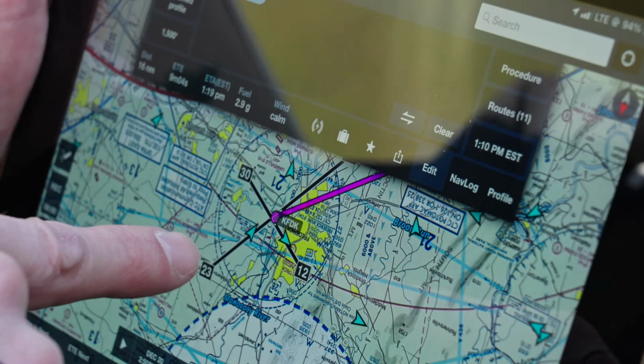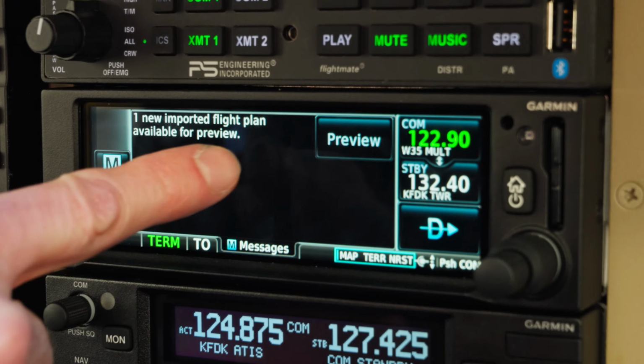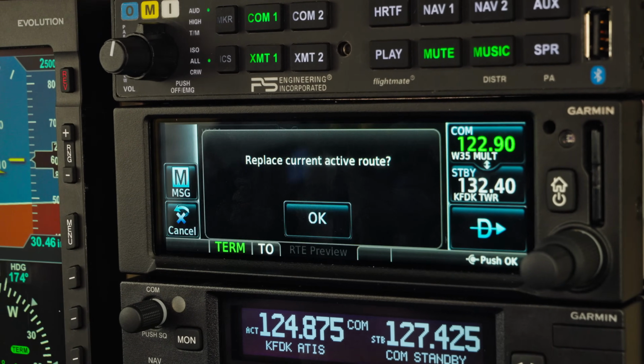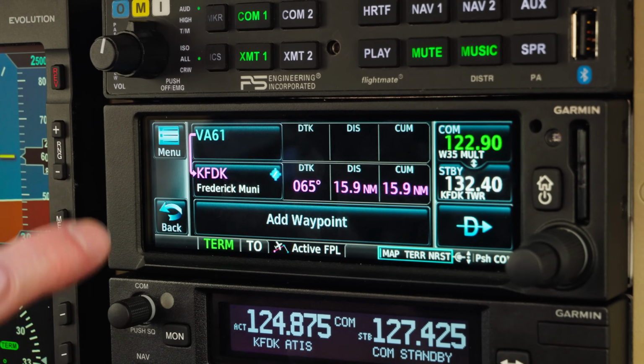And by touching this button, I can send the flight plan to the panel. And then when I go to the panel, I press the message. I've got a new flight plan to preview. And so there it is, VA61 to FDK, and then I can activate. And I'm going to replace the current active route, and there's my flight plan.